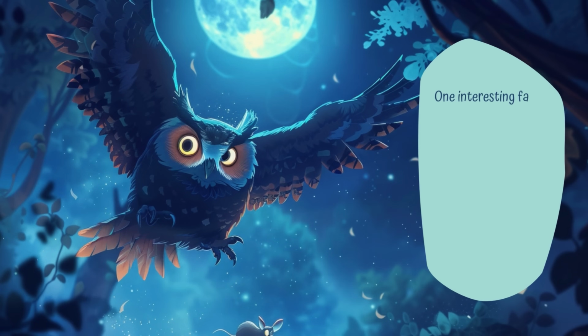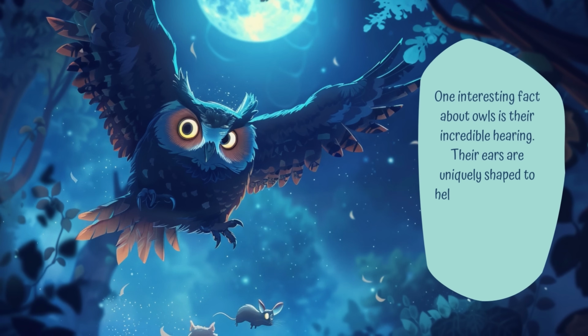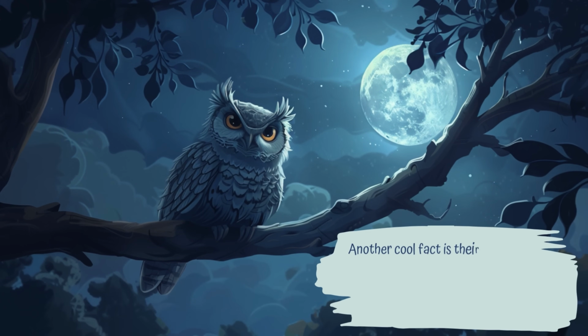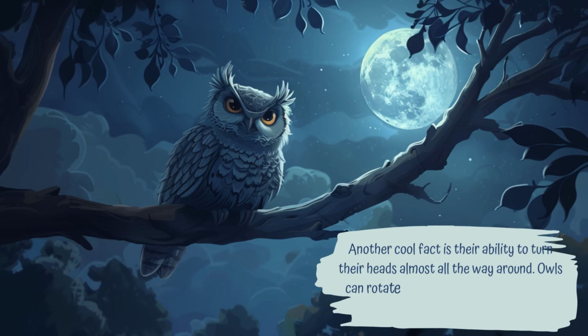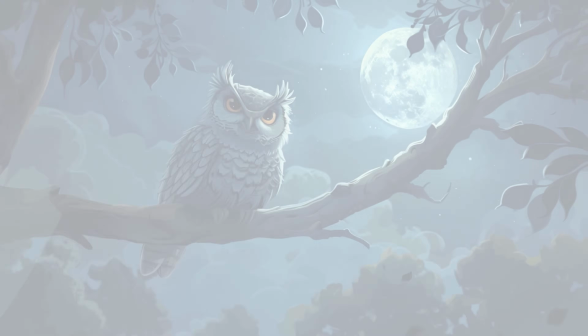One interesting fact about owls is their incredible hearing. Their ears are uniquely shaped to help them hear even the faintest sounds, like the scurrying of mice in the dark. Another cool fact is their ability to turn their heads almost all the way around. Owls can rotate their heads up to 270 degrees, thanks to their flexible neck bones.